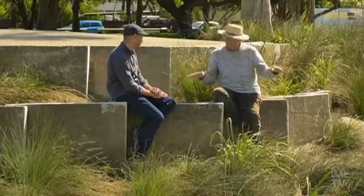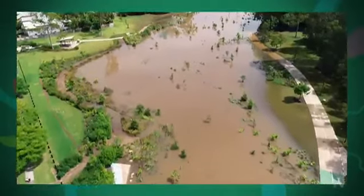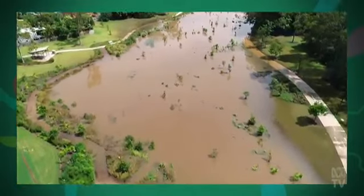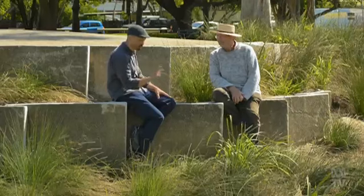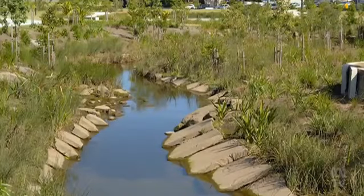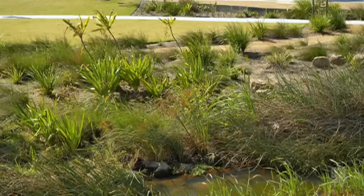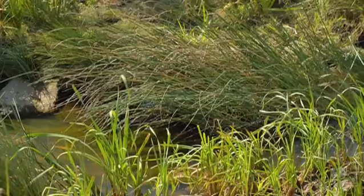Now, we've had some flood events recently. How did this stand up to the test? I had a few sleepless nights, but it's held up really well. We've had probably 4 flood events come through the site during construction and early days of establishment, and it's held up amazingly well. We've lost a few little plants and a little bit of scour here and there, but you'd expect that because the site's really young and the plants hadn't really taken root. But now that the plants are starting to take hold, we're really looking forward to it being really resilient and being challenged by the next flood.